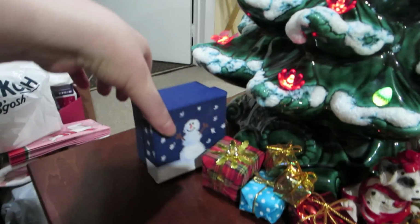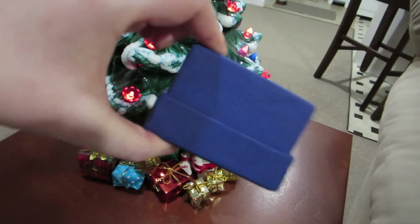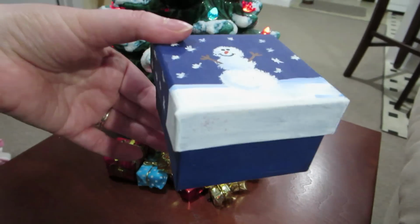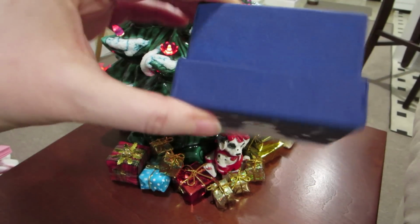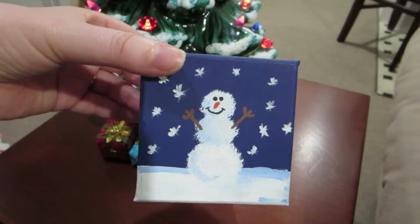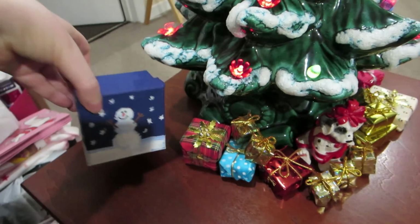And then I found this box. I was gonna get rid of it. It's a box that I painted many, many years ago. And I was gonna use it as a gift box for someone, but I can't bear to part with it because I think it's so cute, and I made it. So I'll just put it as part of the gifts under the little tree here.